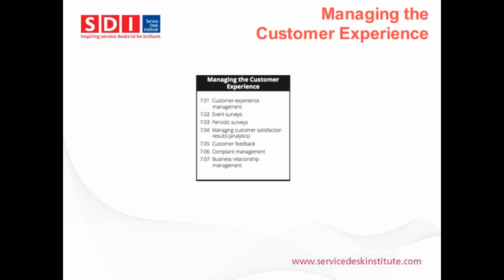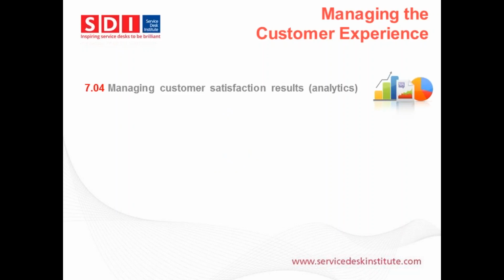So let's move through to Concept 7, which is managing the customer experience. Yes, and again, we've changed the title of this concept, so it's about the customer experience. So that reflects the fact that it's not just about customer satisfaction, but it's holistically about the entire experience. Excellent. Cool. Okay, so let's delve in again. So the key change here is managing customer satisfaction results, the analytics side.